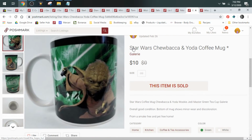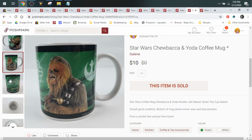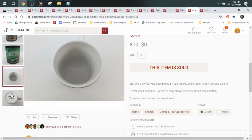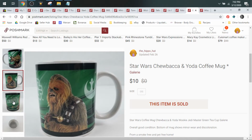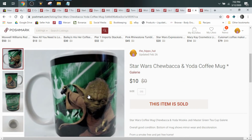Oops. So this Star Wars Yoda and Chewbacca mug came from a yard sale. It was 25 cents. And it had sat around on eBay for a little while, and then when Poshmark opened up the market that you could list coffee mugs on here, I moved it on over. It sold for $10, so we profited around $6.80.